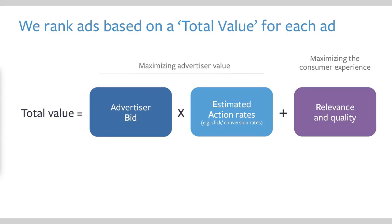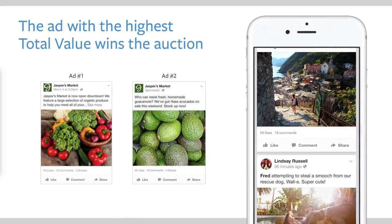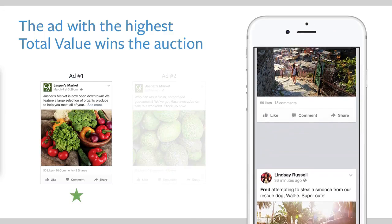With these 3 individual components of total value, you can start to understand some implications for what makes an ad competitive. A very relevant ad for an individual with a low advertiser bid could still have a high total value for an individual. On the other hand, a very high advertiser bid paired with a low expected click-through rate or click-to-conversion rate, if that ad's being optimized for conversions, for example, could result in a low total value. So even though you're bidding very high, that ad still might not be very competitive. So the ad with the highest total value for that particular auction wins the auction for that person. And then we'll end up showing that person that winning ad.